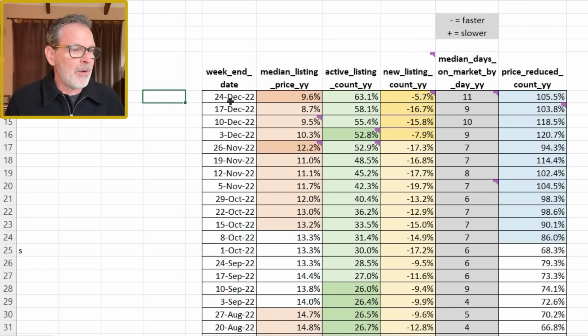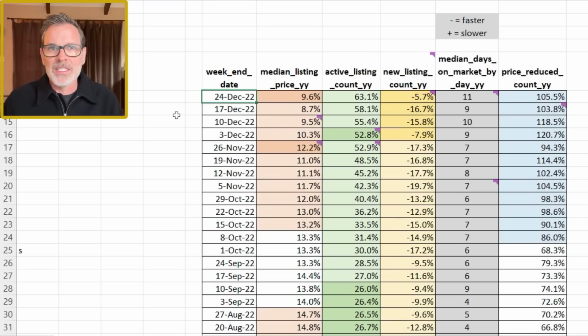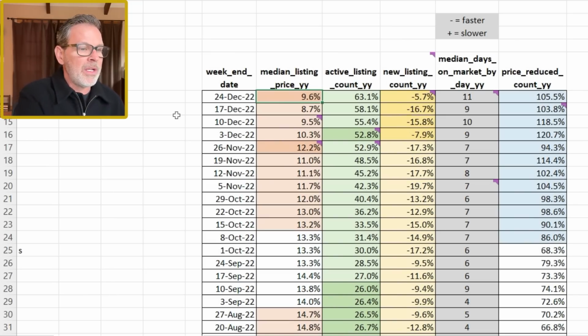This is for the week ended December 24th. So here's a look at home prices. Let's have a look at asking prices, I should say. So asking prices on a year-over-year basis only increased by 9.6% compared to 1 year ago.